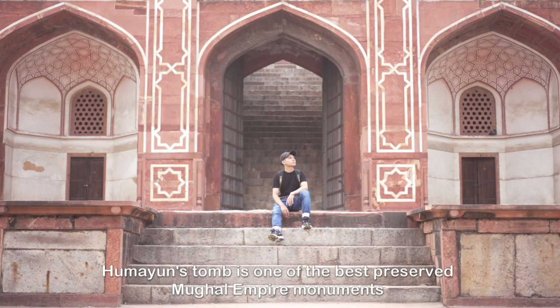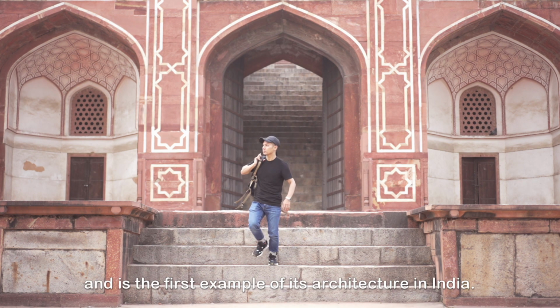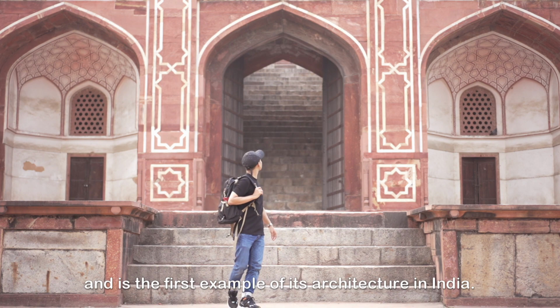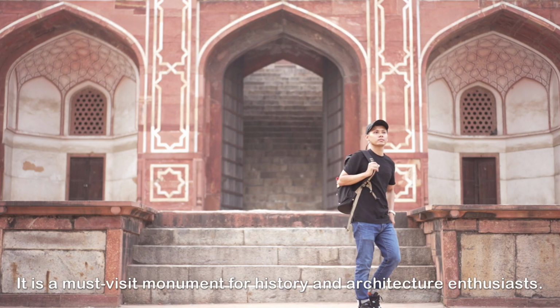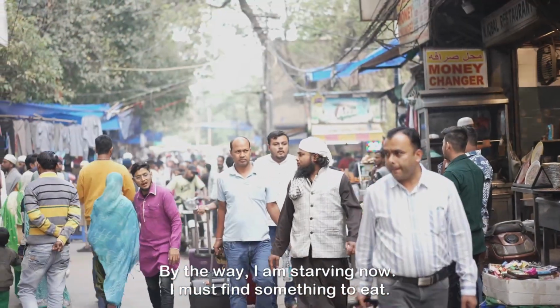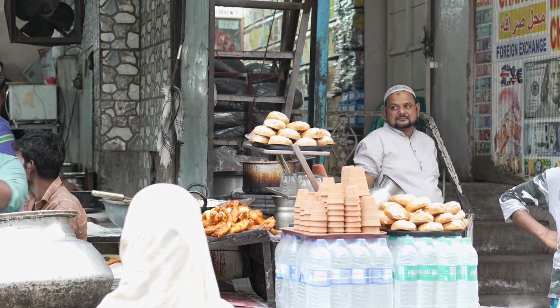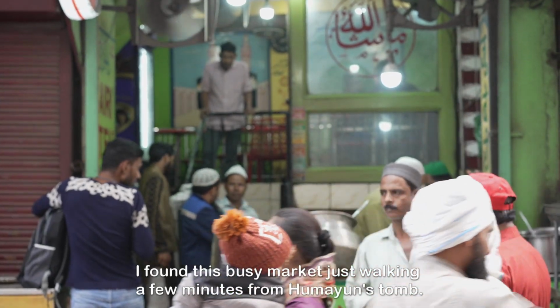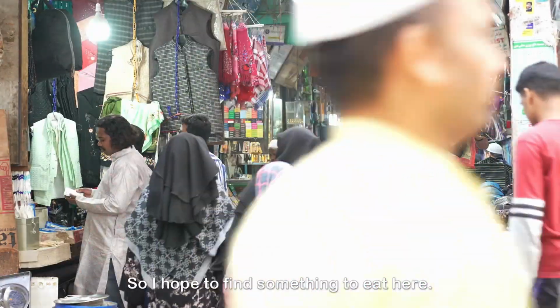Humayun's tomb is one of the best preserved Mughal Empire monuments and is the first example of its architecture in India. It is a must-visit monument for history and architecture enthusiasts. By the way, I'm starving now. I must find something to eat. I found this busy market just walking a few minutes from Humayun's tomb, so I hope to find something to eat here.